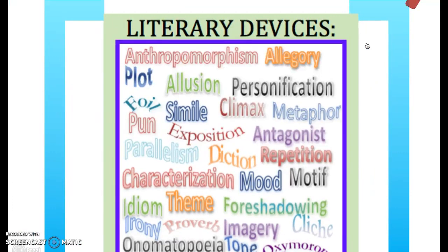Here are some literary devices you can use, and if you're not sure what these are, look them up. Teach them to the class. We've talked about metaphors, personification, similes, repetition. We're going to talk about motifs and mood and themes, onomatopoeia. There are so many different ways to make your writing interesting, which is how you can start to make your writing have voice.